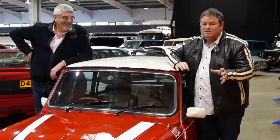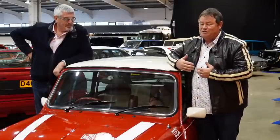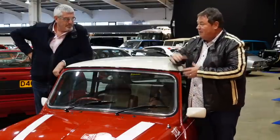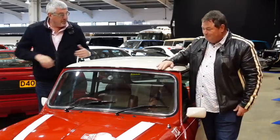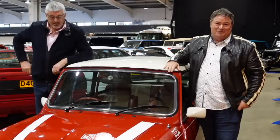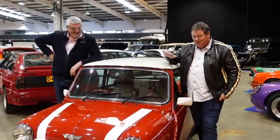Some amazing cars here. The auction is just a delight to walk around. I'm so privileged to be able to do this at a social distance. Indeed, between me and Nick, which happens to be the width of a Mini, Mike. Which happens to be the width of a Mini, which is exactly what we're going to talk about next.